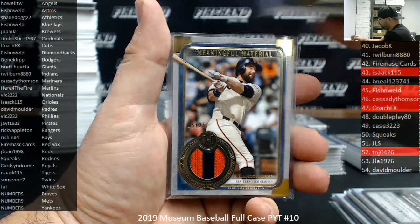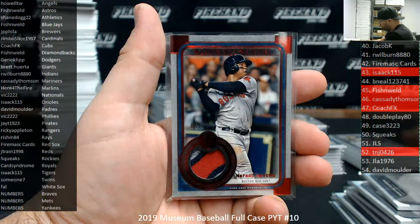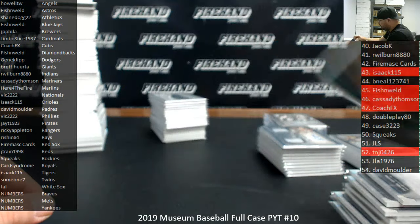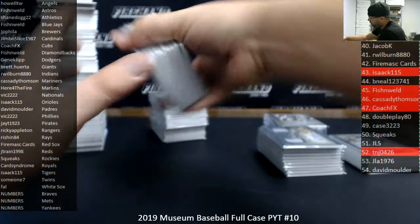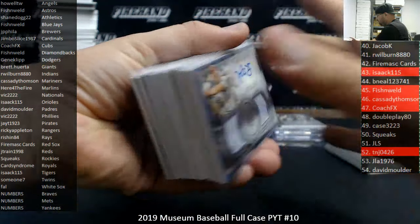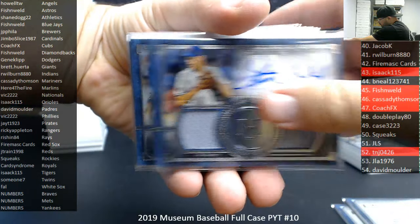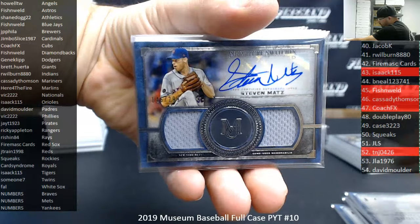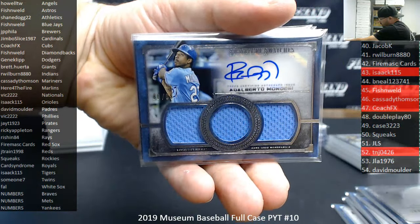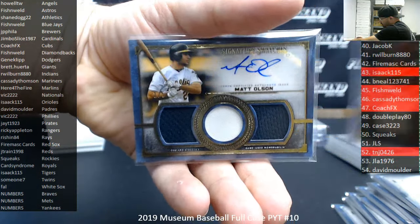Gold to 25: Miguel Sano, Brandon Belt, Craig Kimbrel, Dustin Pedroia. Red to 10: Rafael Devers, Green 101: Chris Bryant. All right. Signature swatches to 299: Harrison Bader, Ramon Laureano, Steven Matz, Jose Martinez, Steven Matz again. The 199: Clint Frazier. The 99: David Dahl. The 99: Alberto Mondesi. The 50: Jesus Aguilar. The 25: Matt Kemp. And the 5: Matt Olson.